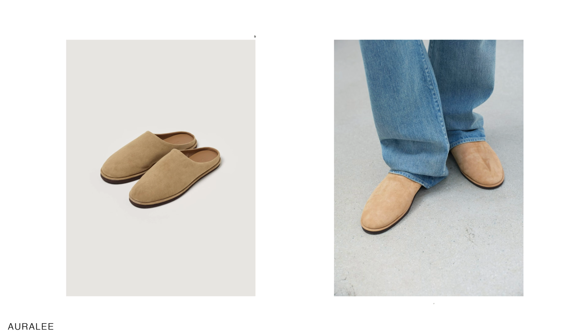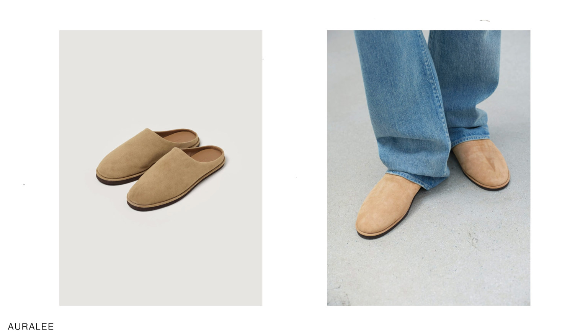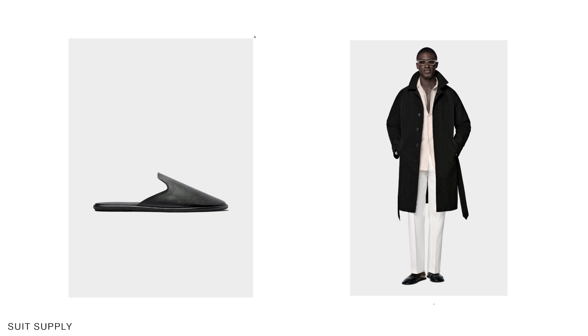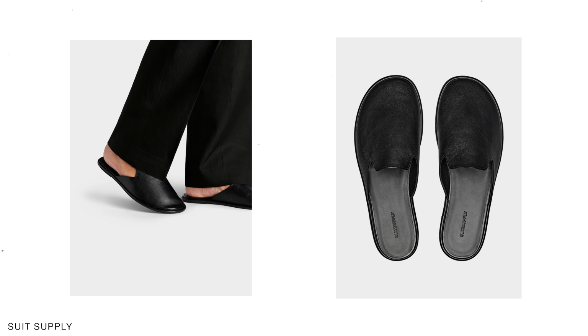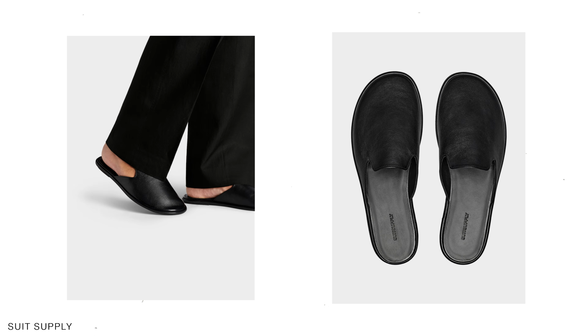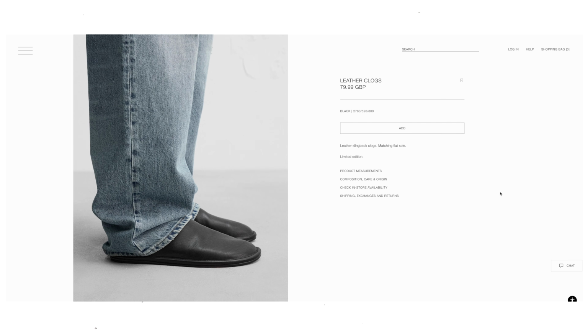No thank you. Bottereau and Aurelie have also got some really nice looking options, but it's the same thing with the prices. Suit Supply have a very sleek looking pair that look really nice and slightly more dressy, so if you want something smarter, then check these out. Also, Zara have some more affordable options, but even those aren't that affordable. I think brands are charging way too much for this style of shoe, but they are very easy to wear.